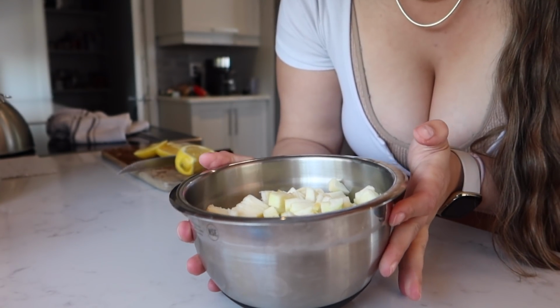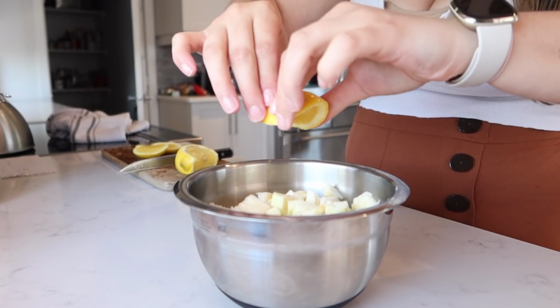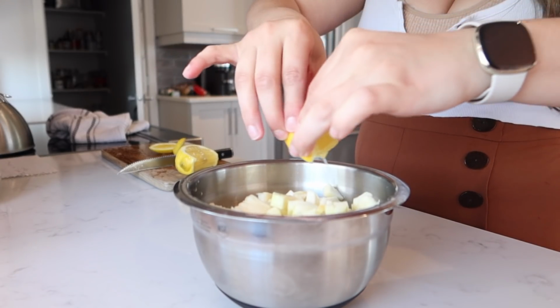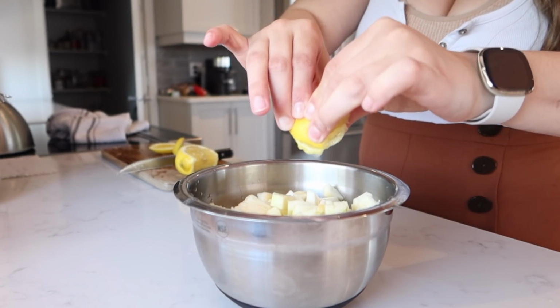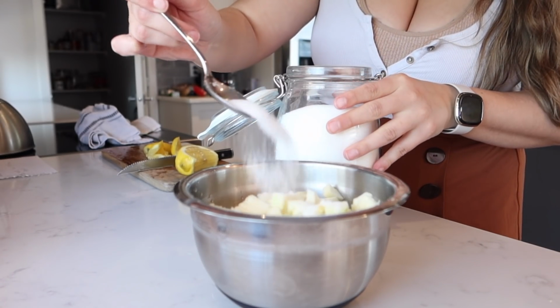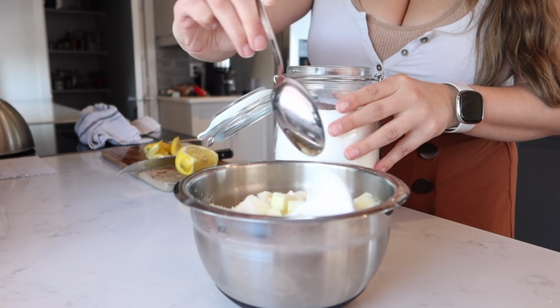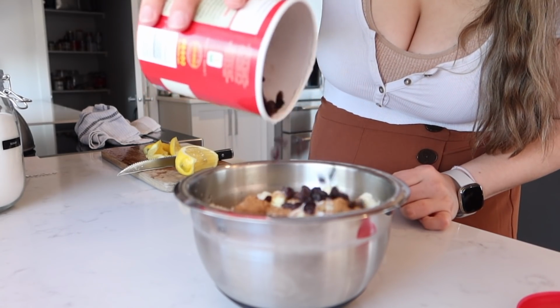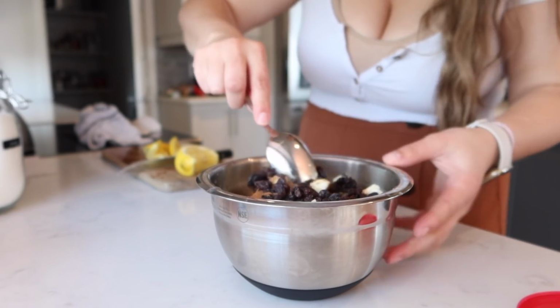Right, so I have all of our beautifully diced apples, and I'm just going to add some lemon juice on top of them. Lemon is just so springy, I love it. It's also a juicy guy. Next, I'm going to add in around 4 tablespoons of sugar, around 1 tablespoon of cinnamon, and also some raisins. And now I'm just gonna give this a little mix.